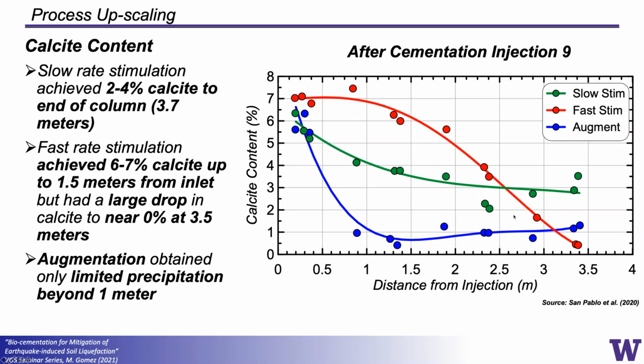And really the reason for this and the augmentation is that when we inject these cells, it's sort of like injecting colloids, and not dissimilar to clay filtration or clay caking on an injection location. What we see is that these colloids get filtered out. And so the majority of the injected microbes, although we applied enough to fill the entire column, were localized right towards the injection source and didn't really distribute evenly across the length of the column.